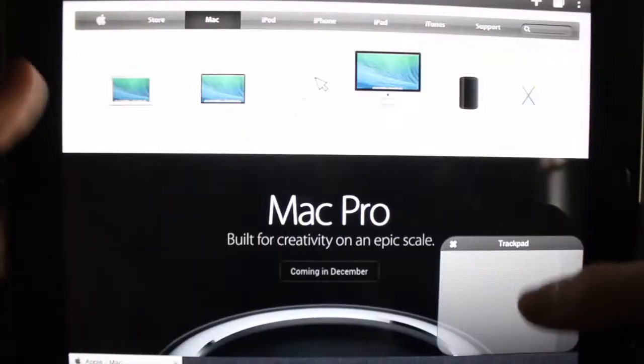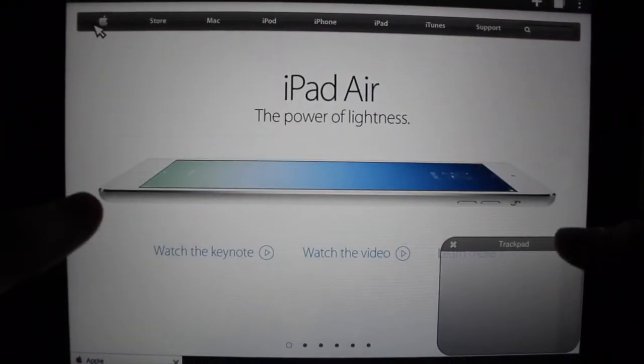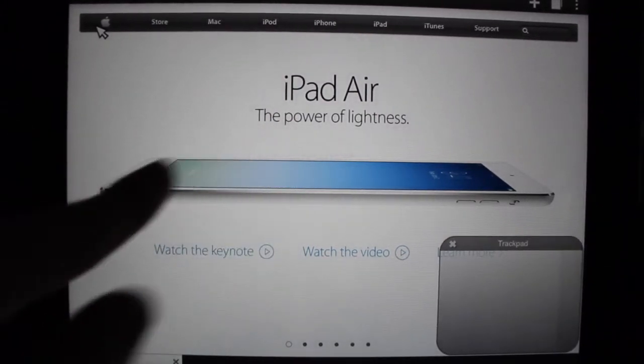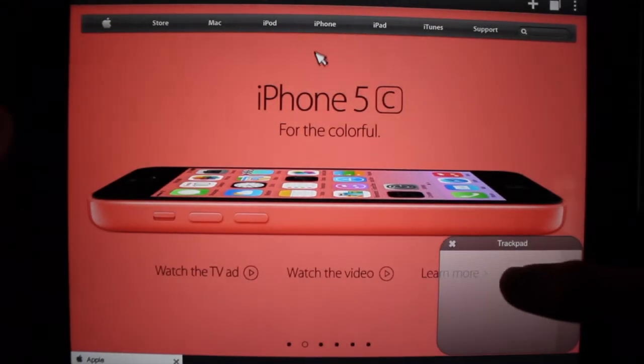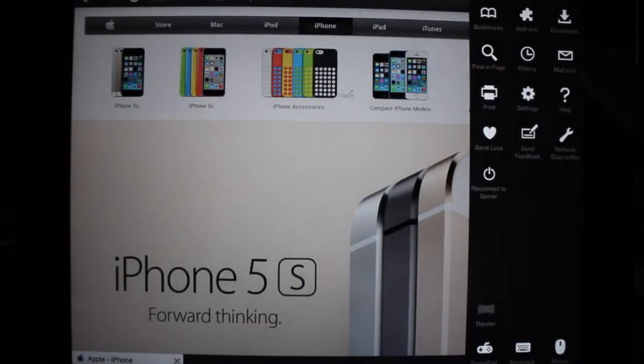thumb, and what they can do is use this as a trackpad instead of trying to tap things and be inaccurate. And I know some people who have iPads who have a hard time being accurate with their pointing, but I think this will help them a lot more than just touching it in the iPad with the screen. It has a lot of cool features like that.